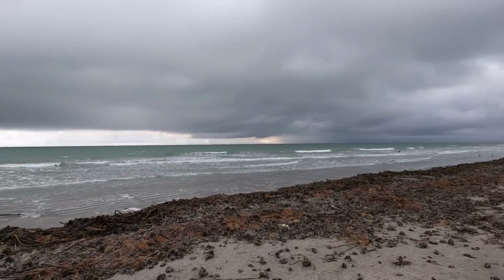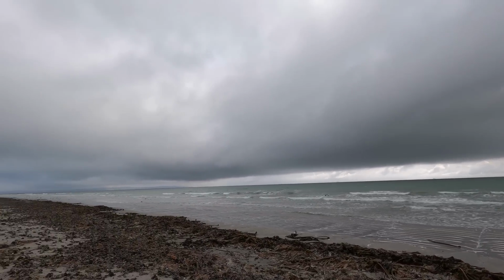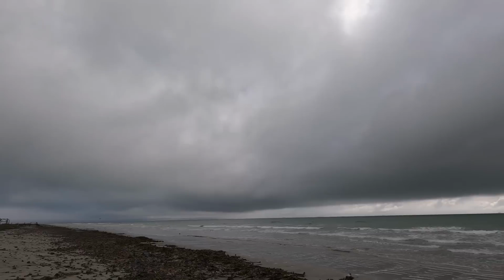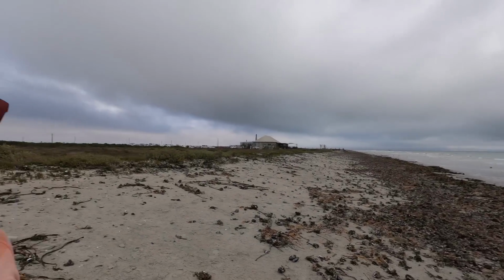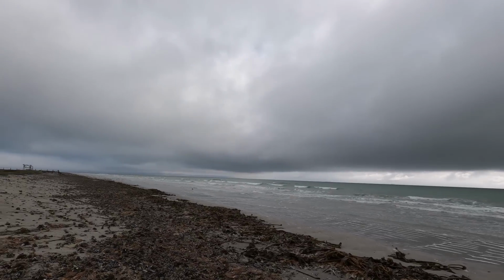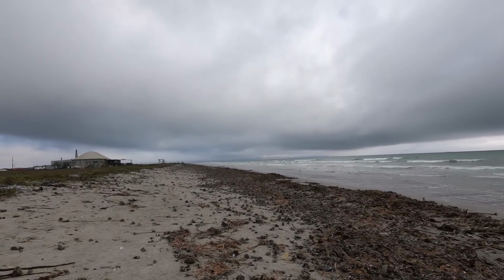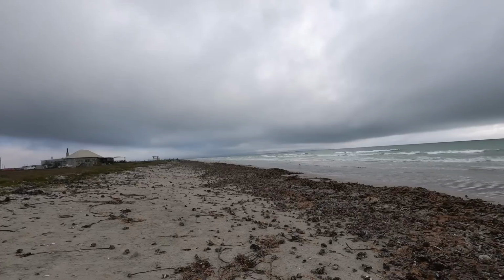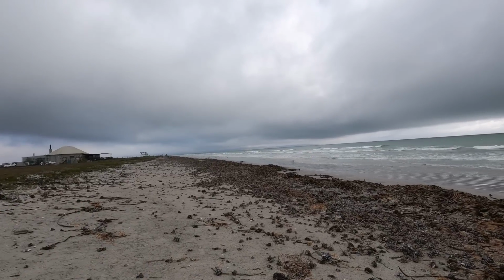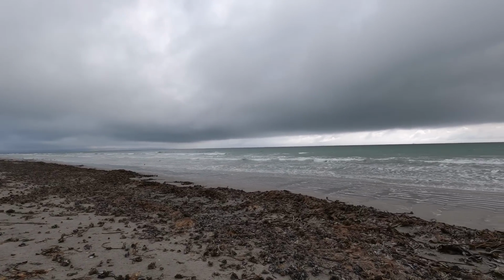And just giving you another shot here of the beach. Not the best weather, unfortunately. Weather is one thing you can't always choose, but you can choose peace and tranquility. So you can choose to come to Dwarskersbos any day of the week, and I'm pretty sure the atmosphere will be as peaceful and tranquil as this.